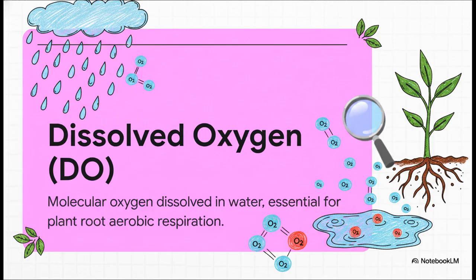Now, it's really important to differentiate this molecular oxygen, which is kind of just suspended between the water molecules, from the oxygen atom that's actually bonded within the H2O molecule itself. Cold, pure rainwater naturally holds massive amounts of this vital dissolved oxygen compared to standard stagnant tap water. And that's simply because colder, purer water physically has a much higher carrying capacity for holding gases.